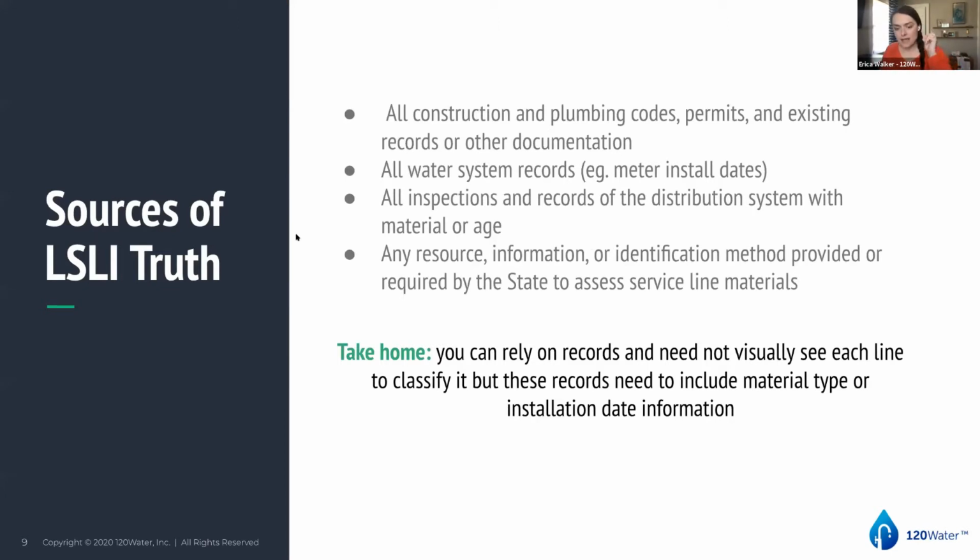So we talked about how EPA defines what a lead pipe is, what you need to include in the inventory, and what sources of truth you can rely on to answer these questions. These 4 bullets come right out of the regulation. You can use construction and plumbing codes, permits, existing records, or other documentation. All water system records, so GIS, if you did a meter replacement program and you have records that all the locations use copper pipes, you can use these things. All inspections of records in the distribution system with material or age, as-builts, engineering drawings, any resource information or identification method provided or required by the state. So your state may, in addition to these 3 bullets, they are likely to come out with some other things that you could use in your inventorying methods.